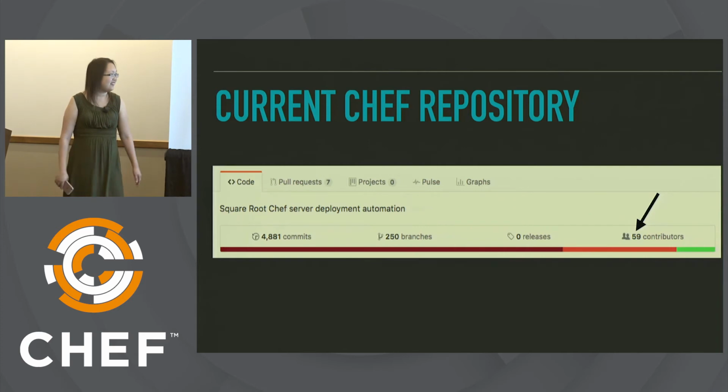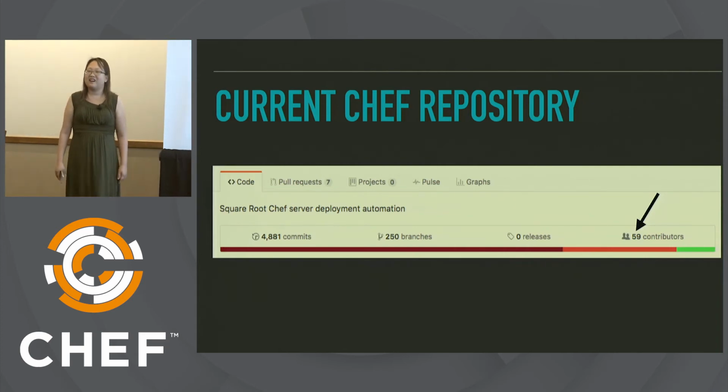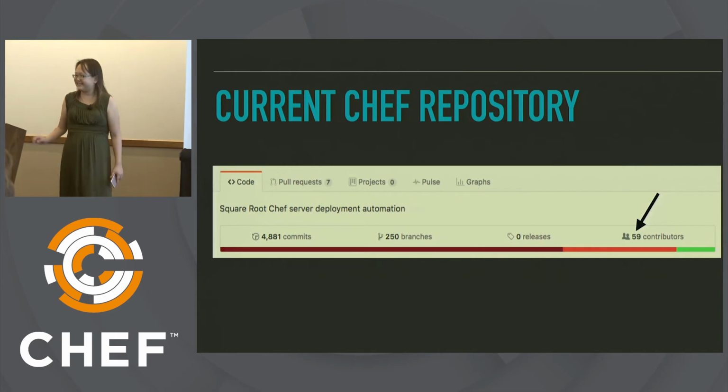But as you can see by our current repository, we have 59 contributors, and that's pretty much all the developers that have worked on Square Root code. And so we view this as a great success.